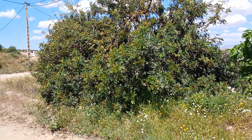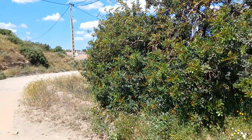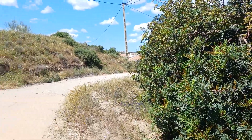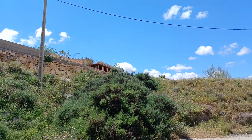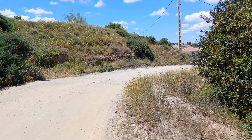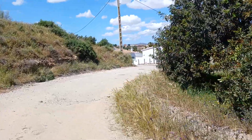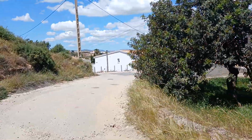I've come up from the office, took me 3 minutes in the car to the very pretty hamlet of El Rincon, which translates to the corner. To give you an idea of bearing, I'm just down below the fantastic Castillo Bar and Restaurant. So very easy walk. And we're going to look at a very unusual, versatile proposition. It's a Cortijo, similar to what I live in, but it's basically habitable, but it needs a reform.